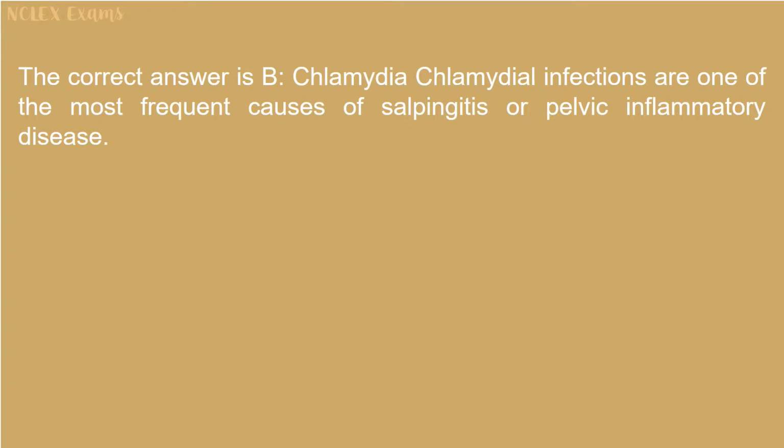The correct answer is B. Chlamydia. Chlamydial infections are one of the most frequent causes of salpingitis or pelvic inflammatory disease.